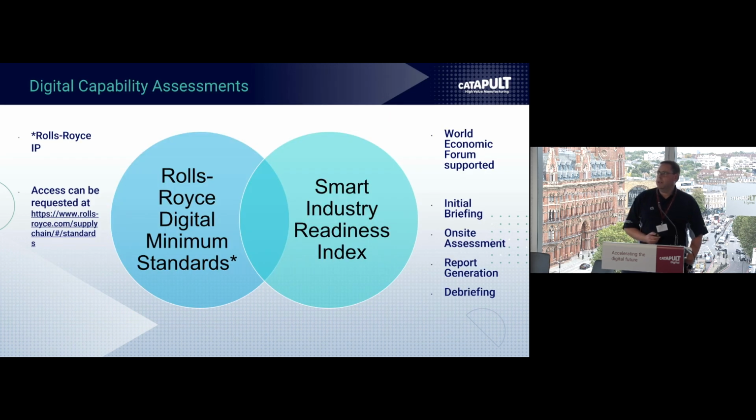On the capability assessment side, I'm not going to talk about the Rolls-Royce digital minimum standards. There's a link there. I can provide that, or you can get it off the slides later if you get hold of them. There's a website where you can request access.